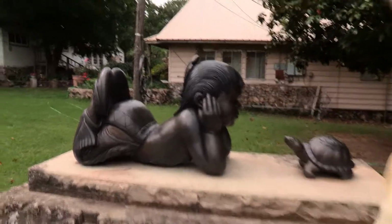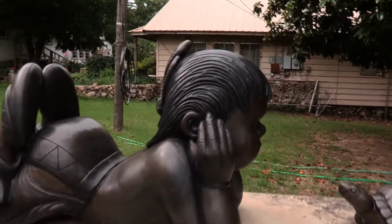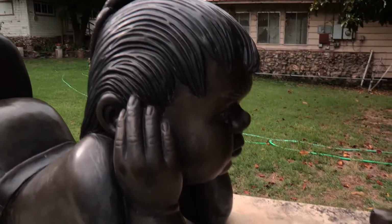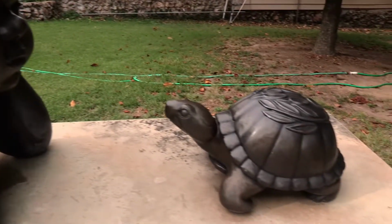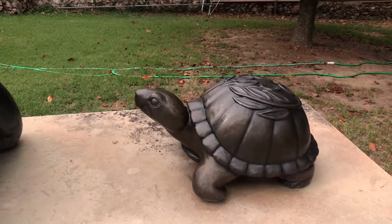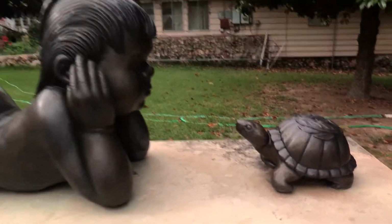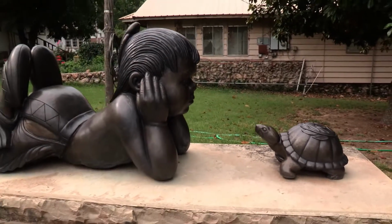That's amazing. And a real quick example, this is a larger casting of one of his most famous pieces. Yes, it's called Something to Believe In. The year after his death, the family enlarged that piece, and so we'd have a kind of memorial so people could see here on the home place the type of work he did.